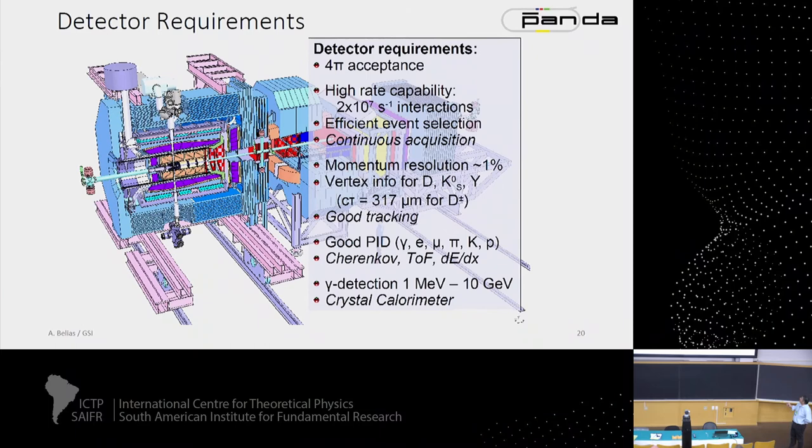But let's look at the detector requirements, which are important in order to reach this kind of physics goal. So definitely a very large and very hermetic acceptance, 4 pi acceptance around the interaction region. High rate capabilities, we're expecting of the order of 10 to the 7 interactions per second. Efficient event selection and continuous acquisition. The nature of the event signatures is such that you cannot upfront consider having any hardware trigger at all, so it's really continuous reading, and then online event selection on the fly, so to speak, before committing data to tape.